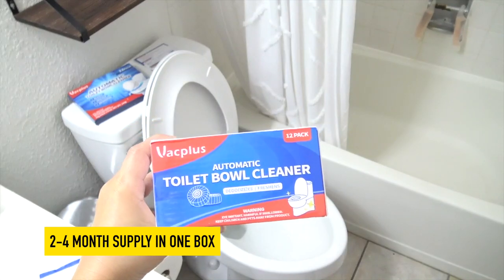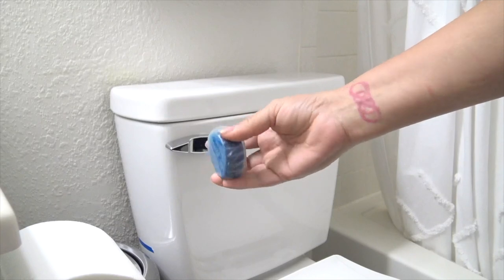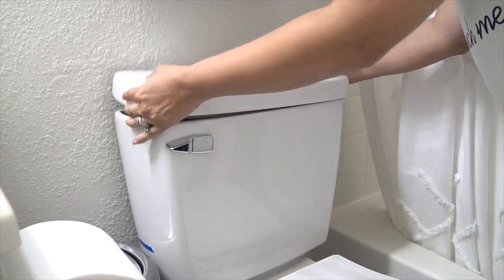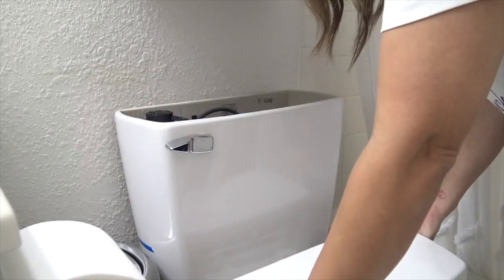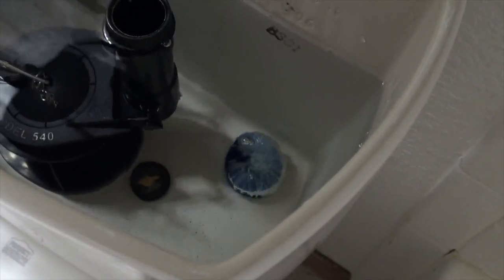Vacplus has another option available, and that is a tab with bleach in it. I don't know about you, but I love putting bleach into my toilet in between cleanings. So this particular tab would avoid me having to put bleach into my toilet because it will already be done for me. Vacplus has an Amazon store, which makes this even better because it's something that's easily attainable to you.